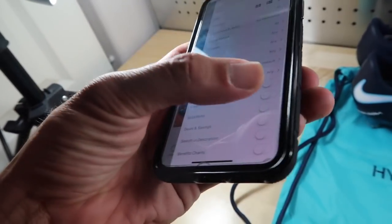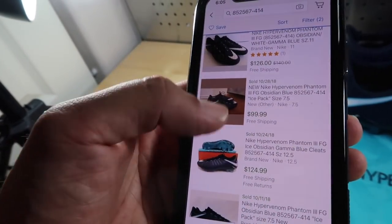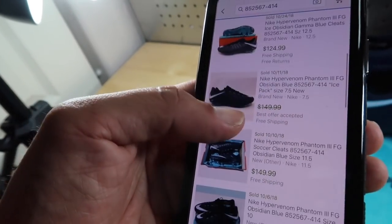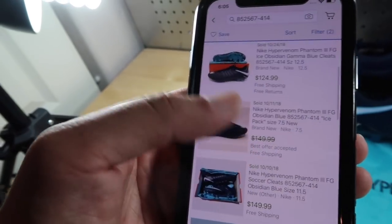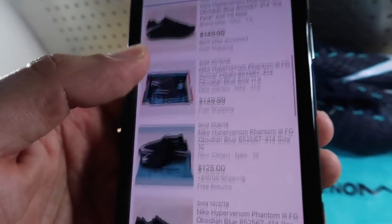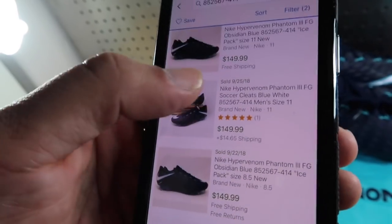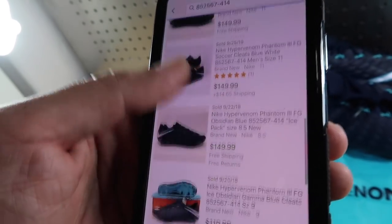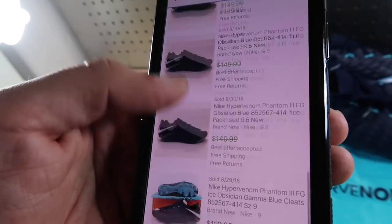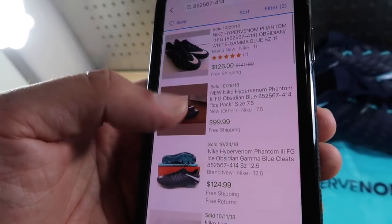So let's look at completed listings. Size 11 sold for 126. 7.5, which is that size, sold for 100. 12.5, 124.99. 12.5 in soccer cleats, now that's a tough size to move, but hey, 125, not bad. 149, 125, 149, 149. These are actually size 11, which is bigger for soccer. More of them at 149. This one seller, pretty good, sold quite a bit of those, and that's it. 149 range, did pretty good.